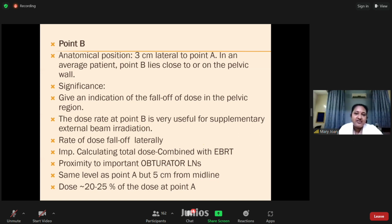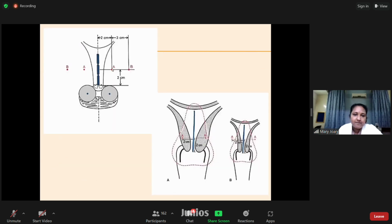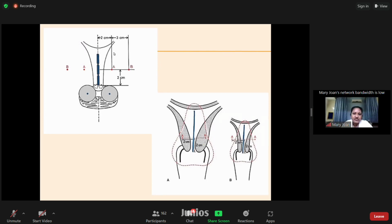Same level as point A but 5 centimeter from the midline. Doses of approximately 20 to 25% of the dose at point A. This ensures the dose falls off laterally. Here we can see this is point A, 2 centimeter above and 2 centimeter lateral, and another 3 centimeter lateral is point B.